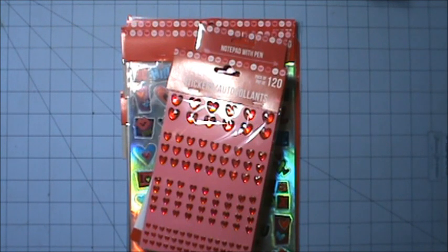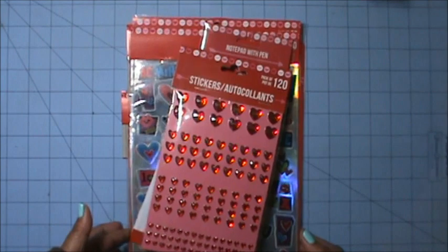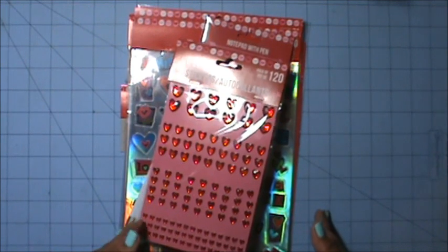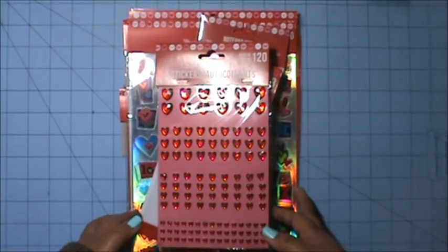I went to multiple stores, and they had the majority of their Valentine's Day items out, but they just didn't have those tapes or the duct tape. So maybe I'll come across them eventually. But I did pick up some things from the Dollar Tree. I also went to Target looking for a specific item, and they had the majority of their Valentine's Day items out too. So I'll show you what I got from there as well.